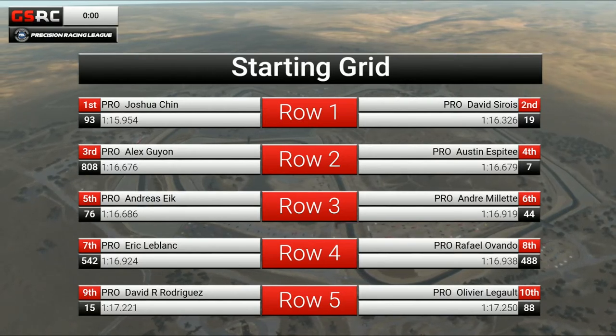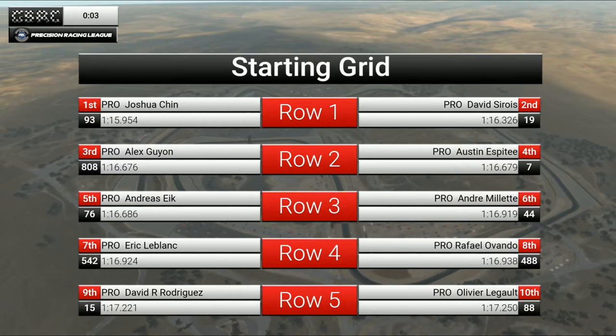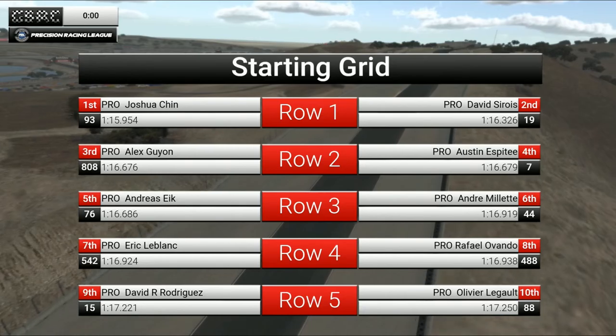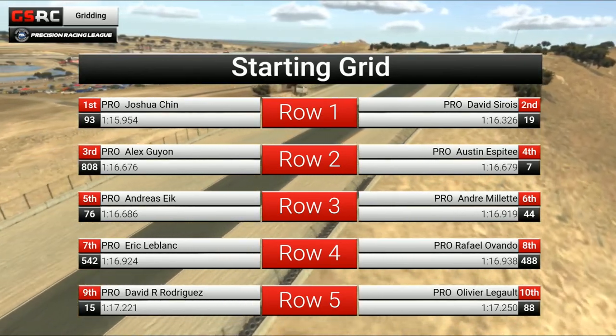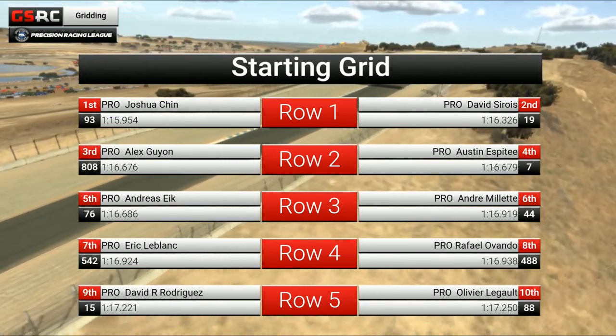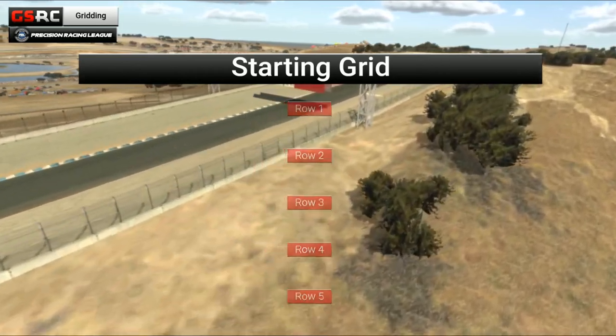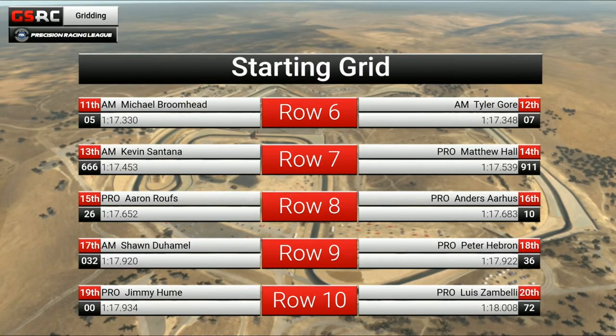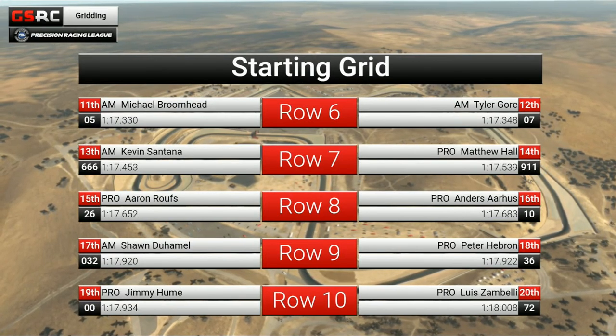He'll be flanked by Andre Millet in sixth place. Eric LeBlanc will be starting in seventh. Rafael Ovando starts P8. Then in the fifth row, David Rodriguez will be P9. Olivier Legault starts 10th. Bringing the car ready to start off in the 11th spot is going to be the first of the AM drivers, Michael Broomhead.